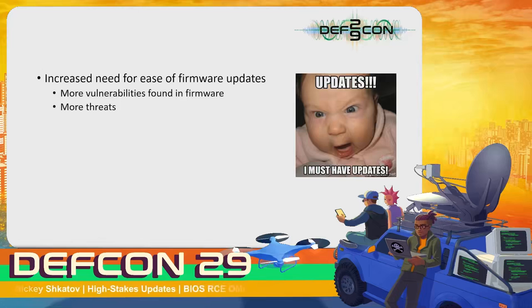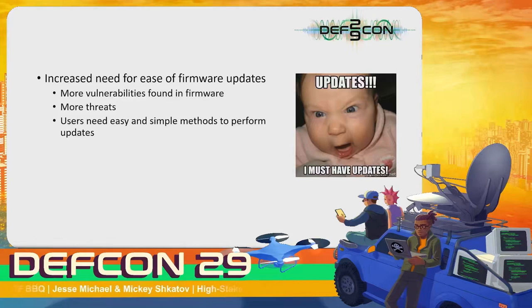There are more issues to patch in firmware, and patching or updating firmware has never been a very user-friendly process. In fact, many knowledgeable users still fear it because of a mishap they might have had in the past themselves or have heard of a friend breaking their computer during a firmware update.